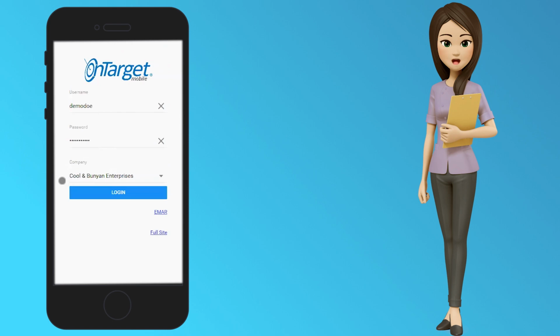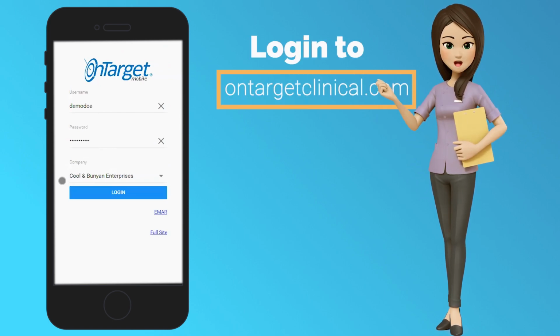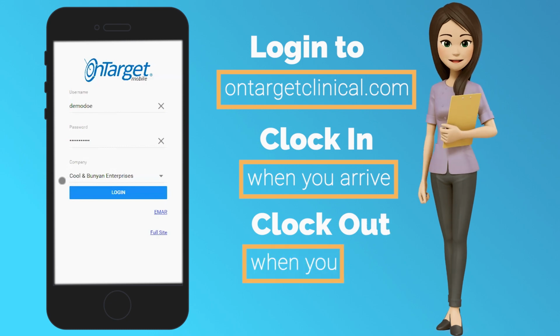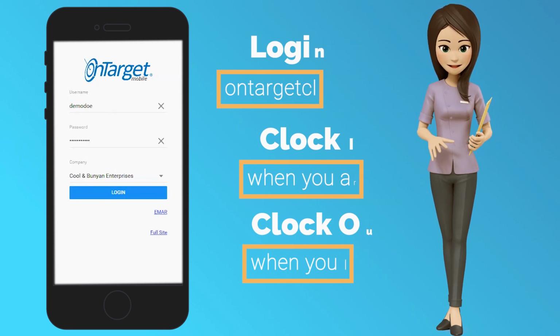OnTarget's EVV is easy. To connect to it, just log in to ontargetclinical.com from your phone as soon as you arrive to work with your client. And when you are done with your shift, be sure to log back in so that you can clock out. That's simple. We'll give you step-by-step instructions on this tutorial.